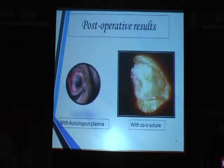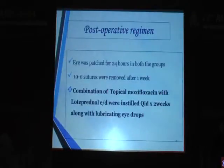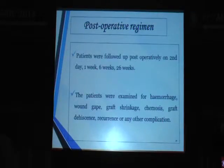Now the post-operative results with autologous plasma. Coming to the regime, the eye was patched for 24 hours in both groups. 10-0 sutures were removed after 1 week. A combination of topical moxifloxacin with loteprednol eye drops was instilled 4 times a day for 2 weeks along with lubricating eye drops. Patients were followed up on the 2nd day, 1st week, 6th week and 26 weeks, and examined for hemorrhages, wound gap, graft shrinkage, chemosis, graft dehiscence, recurrence or any other complication.